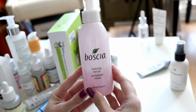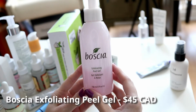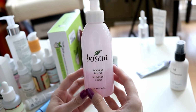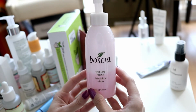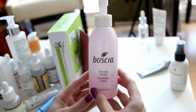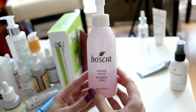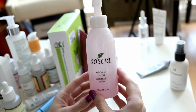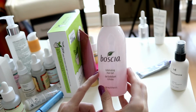And then this is the Boscia Exfoliating Peel Gel. I like to use this sort of ad hoc. I use this when I notice my face is a little bit flaky. So sometimes after I wash my face, and if I haven't put moisturizer on right away, I'll notice that I have some flaky bits. Or when I'm at work, sometimes I'll go to the washroom and I'm like, oh my god, my face is flaky. So I find this actually really works for helping get rid of that.